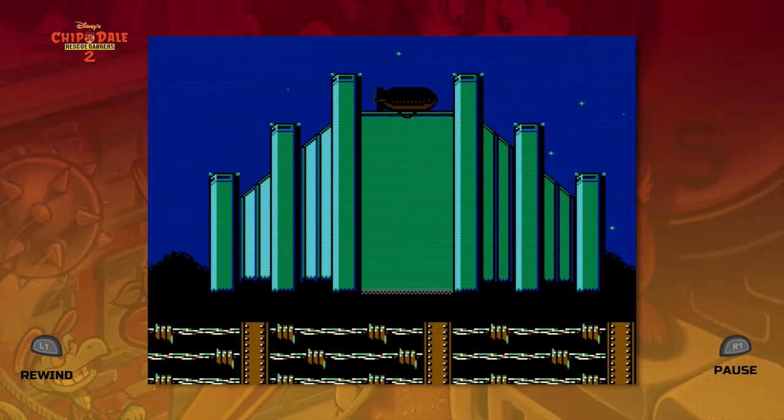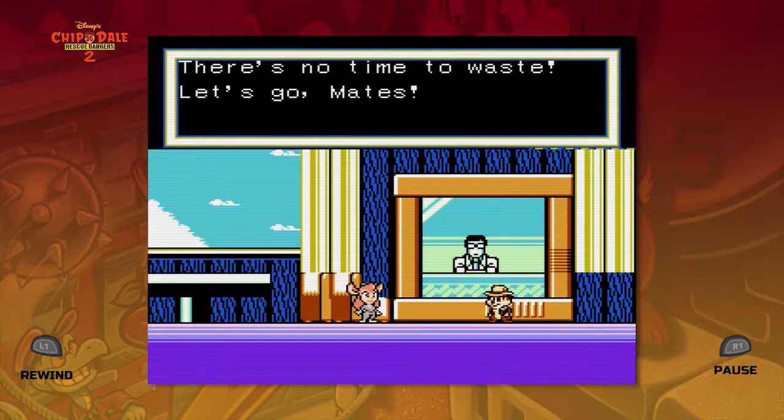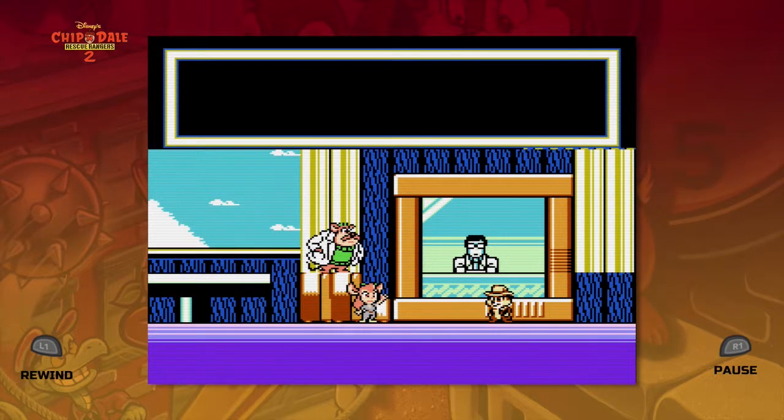The plot begins with a blimp flying over Animal Prison, helping to break Fat Cat from his cell after his defeat in the first game. Hours later, the Rescue Rangers catch a news report stating that a bomb has been set to explode at a local restaurant. With no time to waste, the team sets off to defuse the explosive before it goes off.